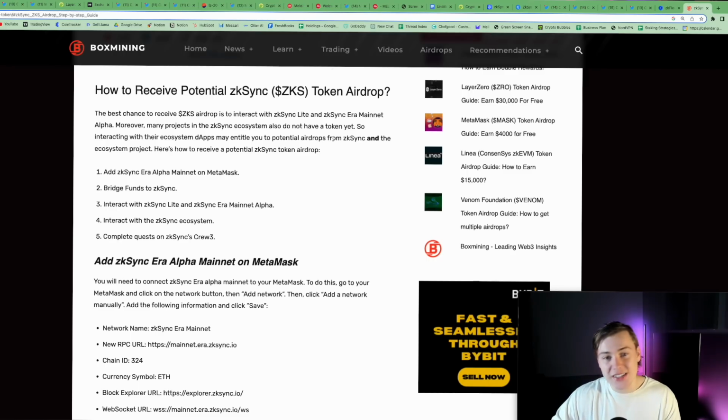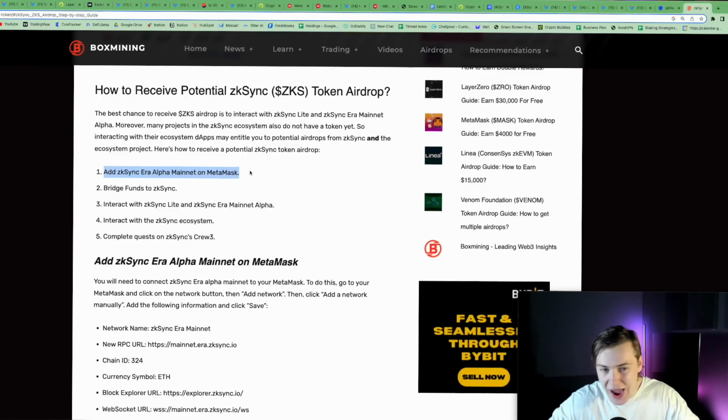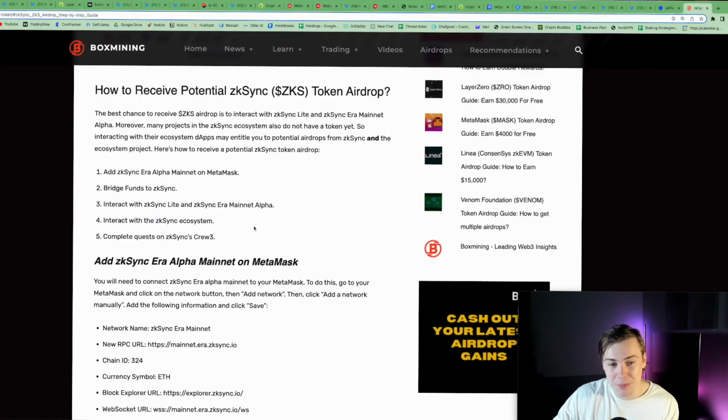I did find a nice article though which summarized some of the major steps you can do, which kind of break it down. Their major mainnet is called the Era Alpha mainnet, and what you can do is simply add it to your MetaMask, bridge funds across to zkSync using the zkSync bridge, interacting with the testnet and the mainnet. I would focus now mainly on mainnet, although if you haven't done testnet transactions, maybe do a few just to get things going, interact with the ecosystem, and complete quests.